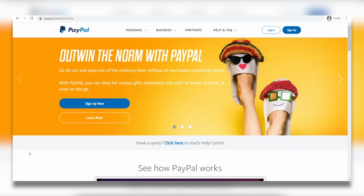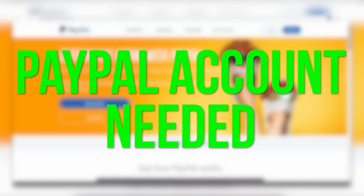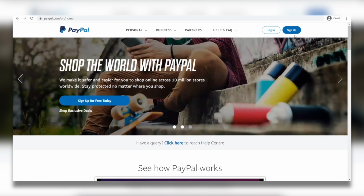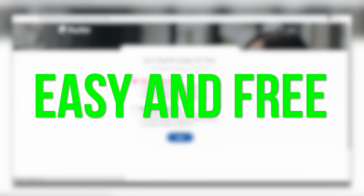Step 1 for today's method would be to make sure that you have a PayPal account, because if you don't have a PayPal account, then you cannot join in on this method. Today's method will have to pay you, and they will have to pay you through PayPal, so go ahead and make a PayPal account right now if you don't have an account yet. It's easy and it's free, so you have no excuse not to do so.